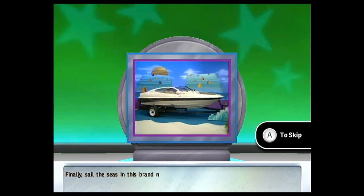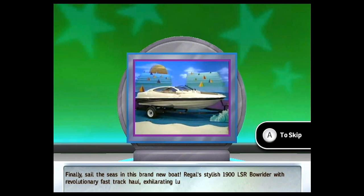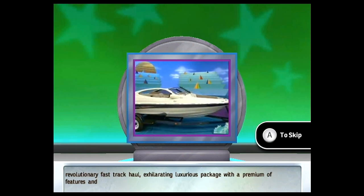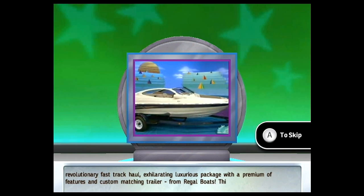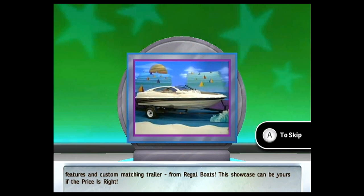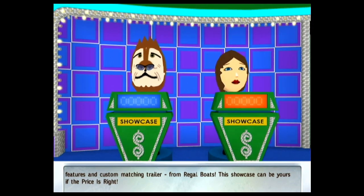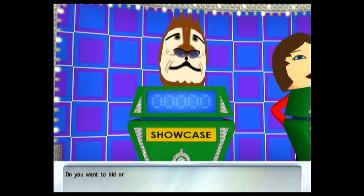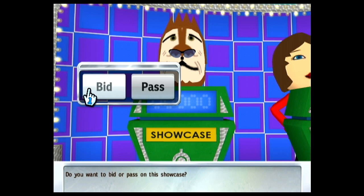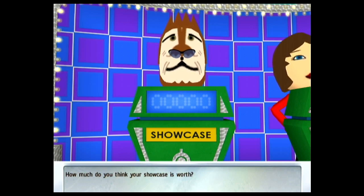Finally, sail the seas in this brand new boat! Regal's stylish 1900 LSR Bow Rider with revolutionary fast-track hull, exhilarating luxurious package with a premium of features and custom matching trailer from Regal Boats. This showcase can be yours if the price is right. Do you want to bid or pass on this showcase? You've kept the showcase. How much do you think your showcase is worth?